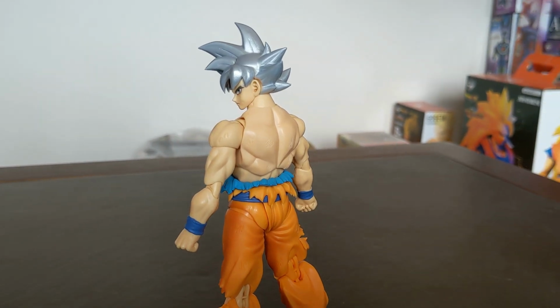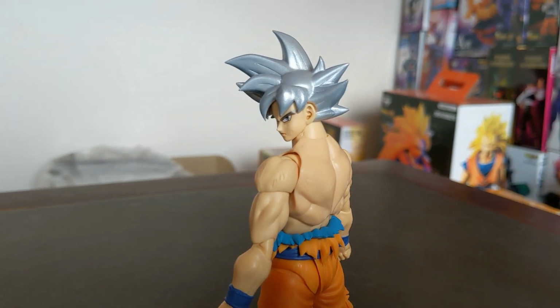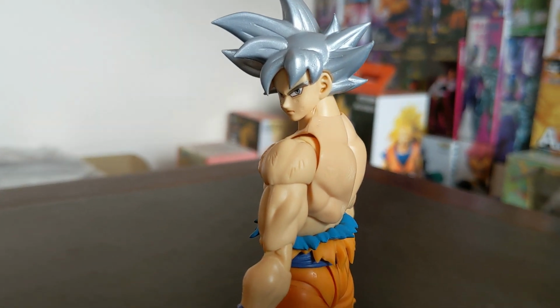And it's so bizarre, and it's like, you've already got the mold, you can just re-release it endlessly, it's so weird. But yeah. Next is the original Goku Black release.